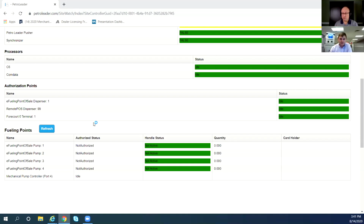Is that right? Absolutely. In fact, it's very popular to disconnect from the site. So rather than spending all day at the site, just keeping an eye on things, you can do that from your couch. Just nice. Okay.